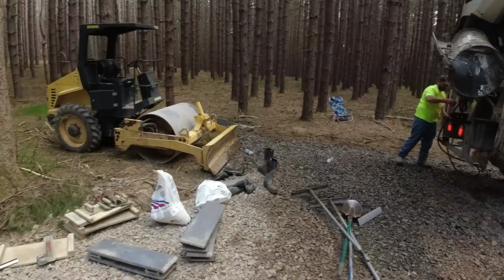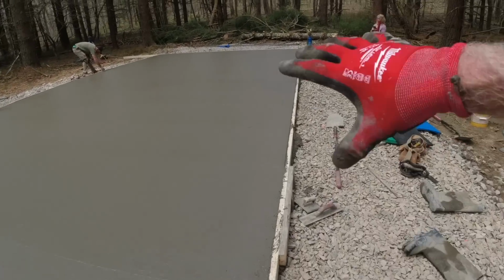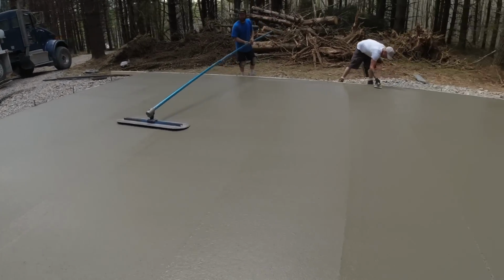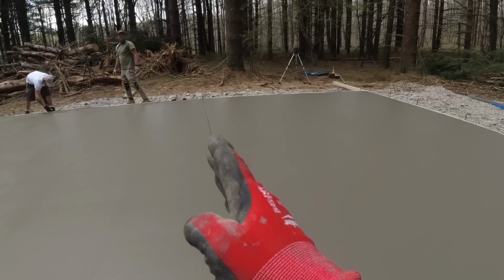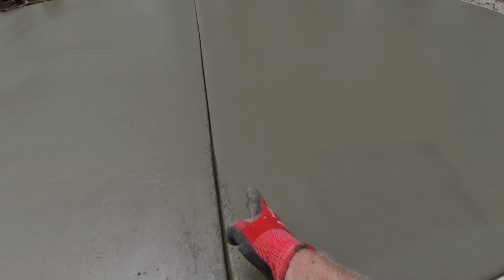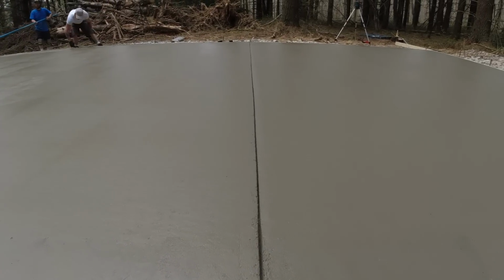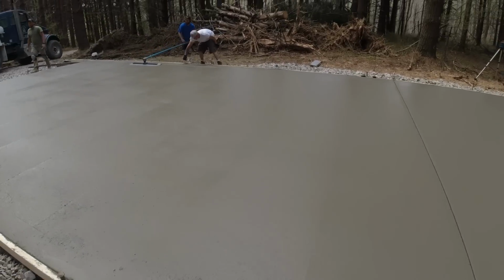Really good. Number 2's cleaned up, ready to pull out of here. This side's edged. That's all gadgeted. Got my first cut in. Mike's building is about right here. This is all under, so I just used my flying groover, and the concrete's a little bit wet. So a little ripple in there, not a big deal at all.